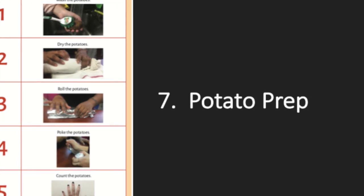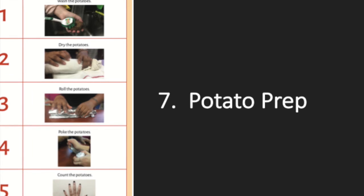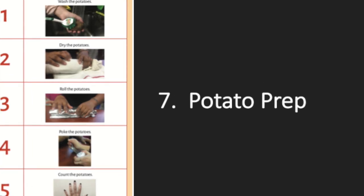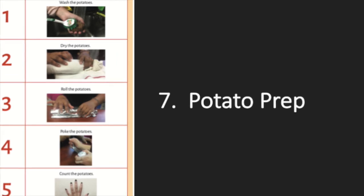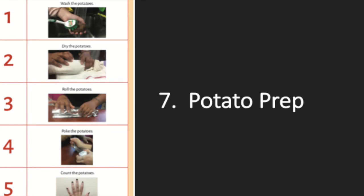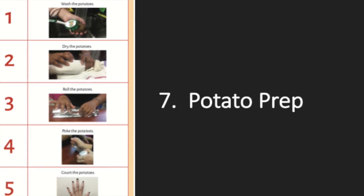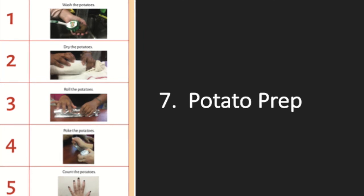We wash them, so just a brush and some warm water. You wash them and then you dry them off, which can obviously be skipped, but we typically do it through the motor planning. And then we roll them up in a piece of aluminum foil, a simple prick with a fork, and if you're concerned about them using a fork, you can also give them a corn on the cob holder. That's a very nice way to punch holes.